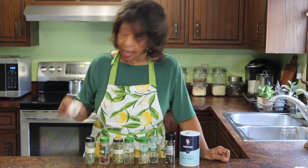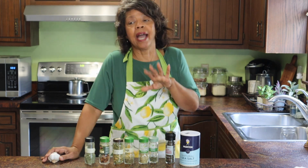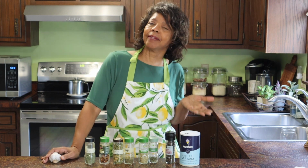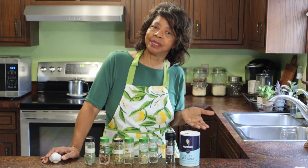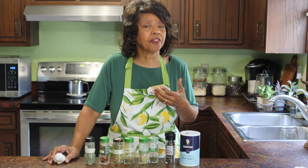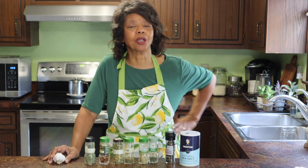And then the last thing I have here is garlic, and I wasn't sure where to put the garlic. I didn't know if I should put it when I do the vegetables, but I kind of feel like for me it goes with the herbs and spices because I use garlic kind of as a flavoring item. So to me it's like a spice. So where would you put the garlic?